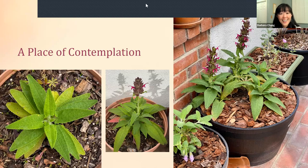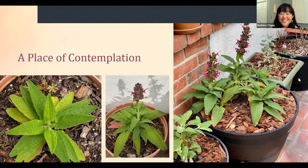And in this case, more hummingbirds. And it made me think about that, and what it means to give up things in our lives that are good, knowing that we're moving on to what is better and what is best.